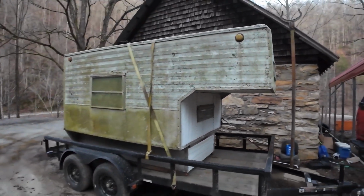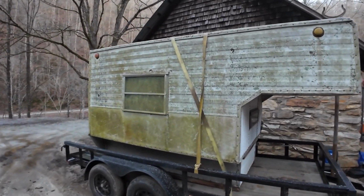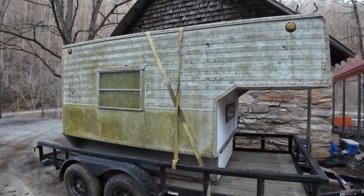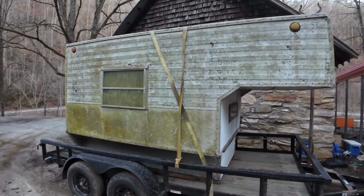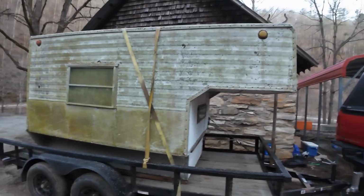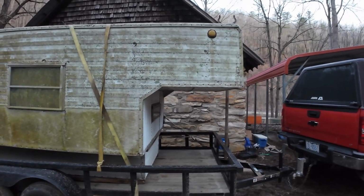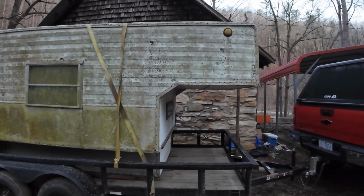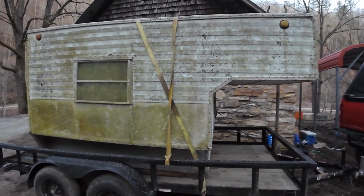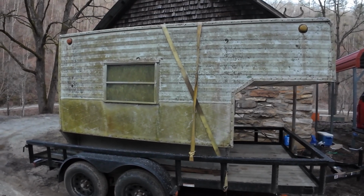This is probably one of the smallest truck campers I've ever seen, and I love it. One of the smallest cab over truck campers I've ever seen. A 4 foot wide cab over, so that's plenty wide enough for 1.5 of me. So yeah, just look at it.